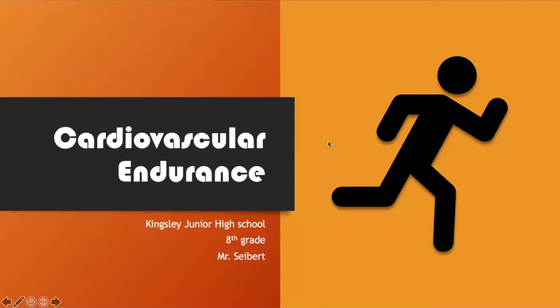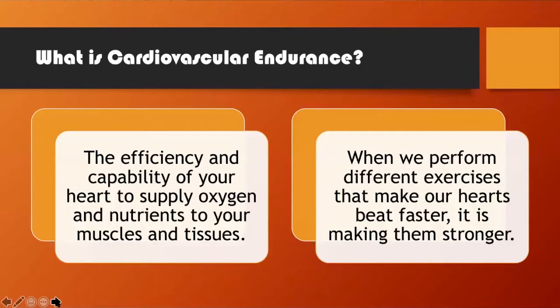Hello everyone, so today our lesson will be focused on cardiovascular endurance. So cardiovascular endurance is the efficiency and capability of our heart to supply oxygen and nutrients to our muscles and tissues. And when we perform different exercises that make our hearts beat faster, it's actually making them stronger.